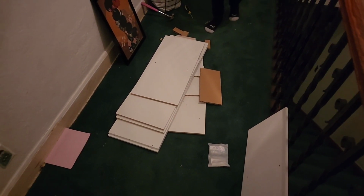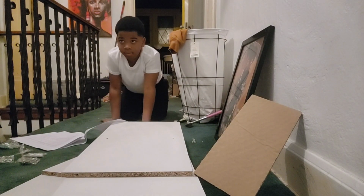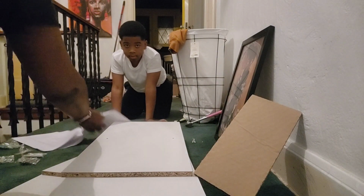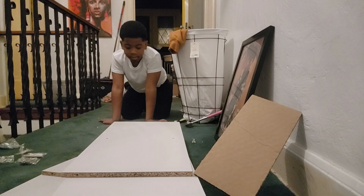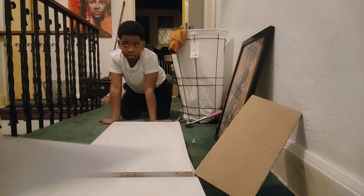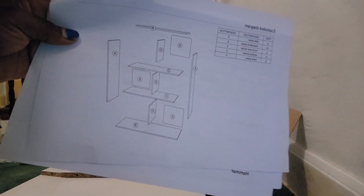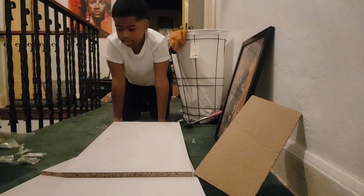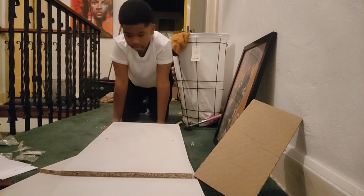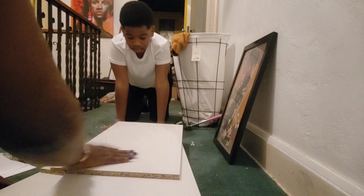Oh, I thought you ordered that shelf. Here we go. You can see. All right. We've already confirmed that we have all the pieces. Here are the instructions. So that's what we're doing. We confirm we have all the pieces, and then we confirm we have all the hardware. These should be labeled, hopefully.